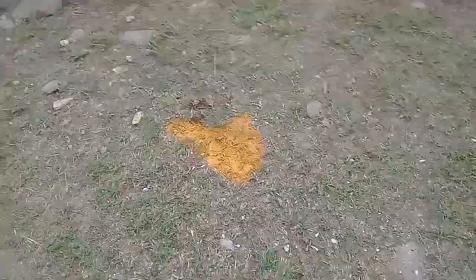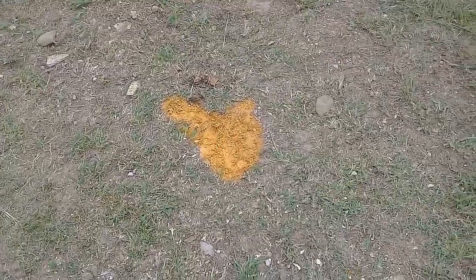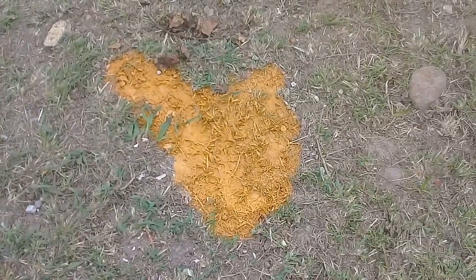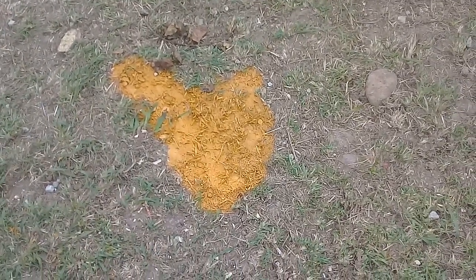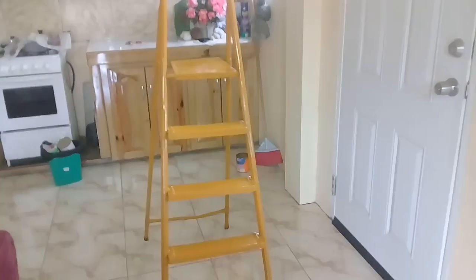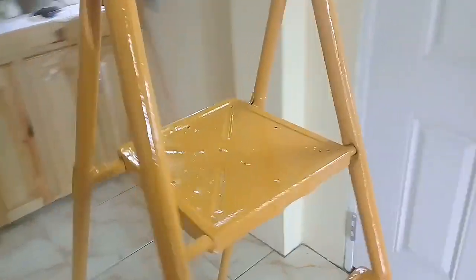Last night, a little rain started falling and I rushed to go inside to bring the ladder and all my paint fell. Nonsense that. At least I managed to get the whole thing done. Well, except underneath these steps, but yeah. This is how we're looking.